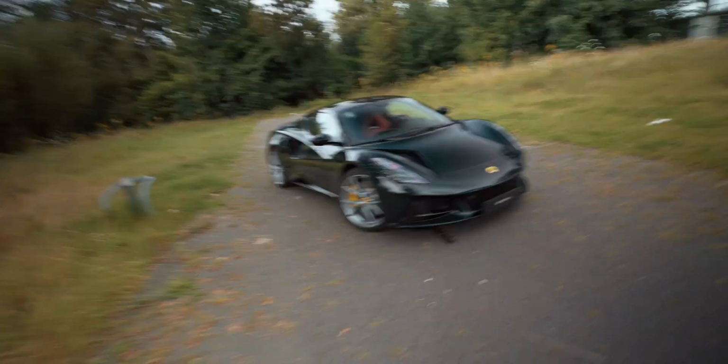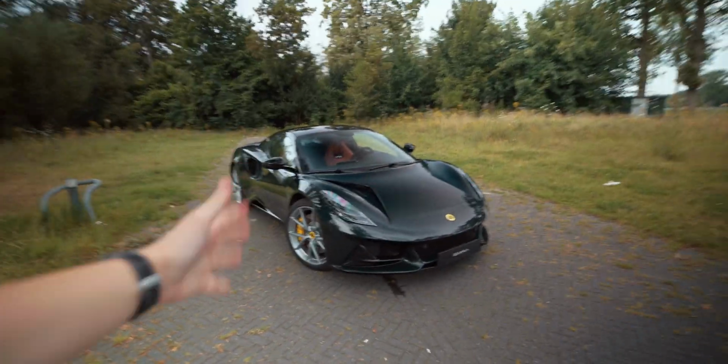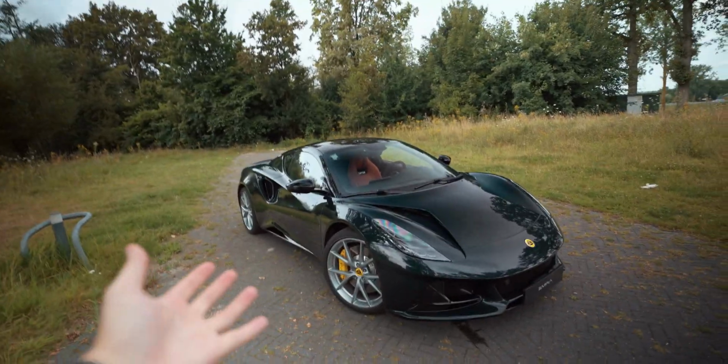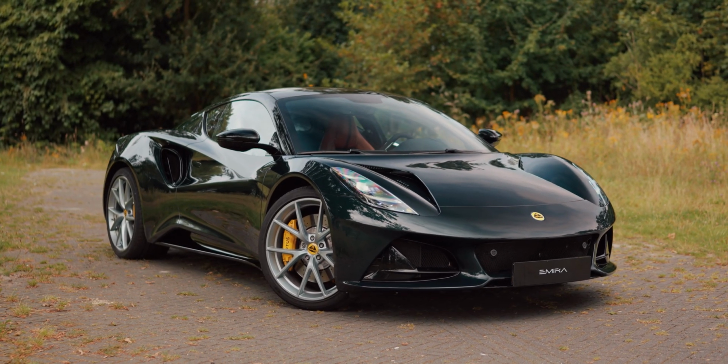Today is a very special day because a friend of mine arranged that I can drive in this. This is the Lotus Emira and I am so happy to drive it today because this car has always been such a small dream car of mine. I've always been admiring this model. I mean, look at this spec.